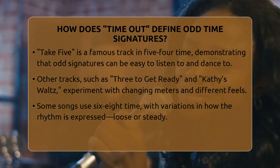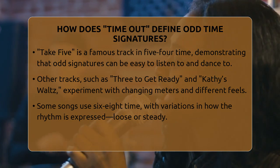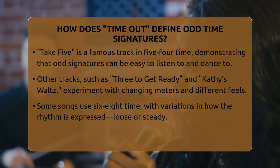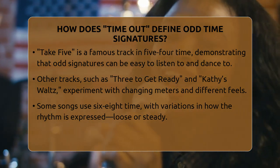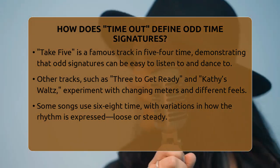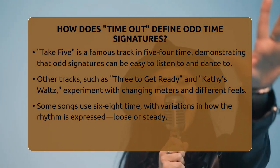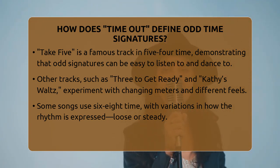It is entirely in 5/4 time. The rhythm is steady, but the extra beat makes it feel like it's swaying gently. Listeners might not know why it feels so different, but they can sense that it's not quite regular. This track proved that odd time signatures could be easy to listen to and even dance to, not just something for music theory classes. Other songs on the album also play with changing meters.